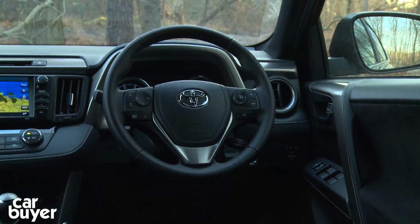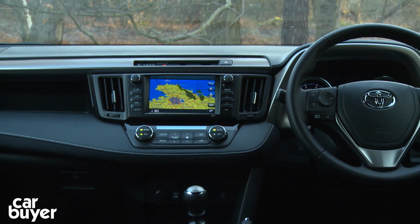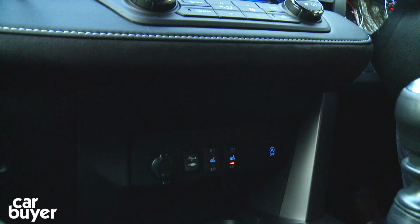It's a little unusual inside too. The dashboard's not the most stylish in its class, the switches, in particular the electric window switches, look old, and a few items are oddly placed, like the heated seat controls buried under the dashboard.